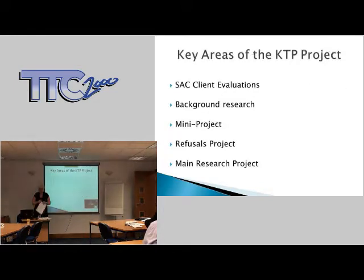So the key areas of the KTP project, I'm just going to go through the titles. They probably won't make much sense at the moment, but I will go over them in more detail. Firstly is the speed awareness course client evaluations, as background research, the mini project, the refusals project, and then the main research project.